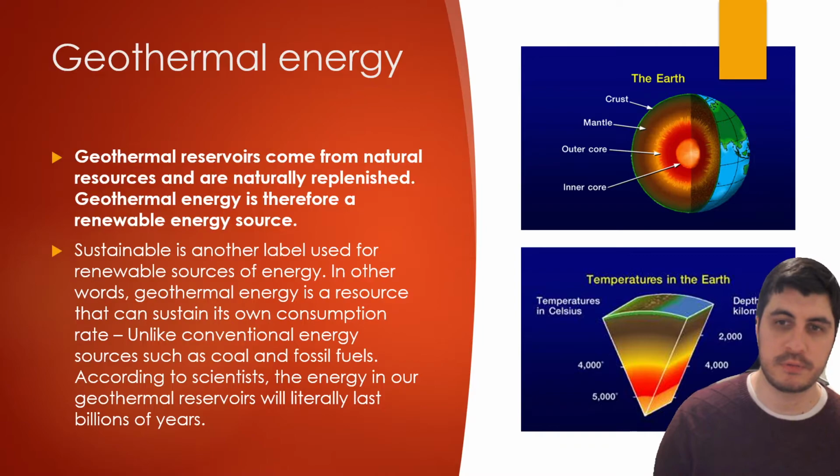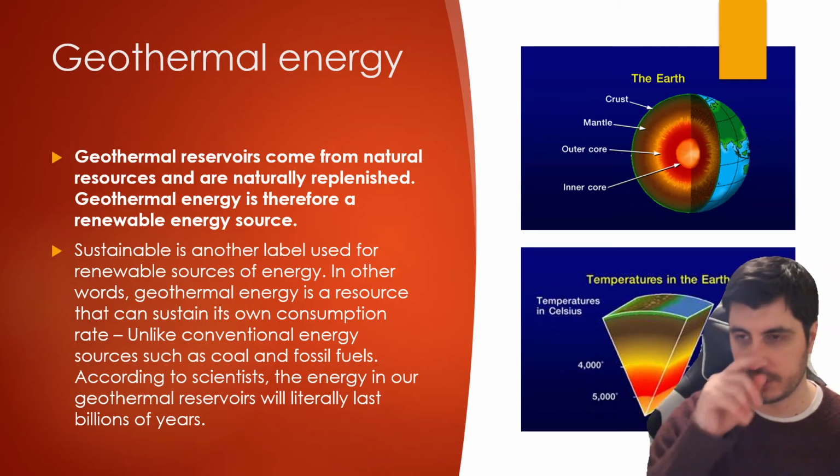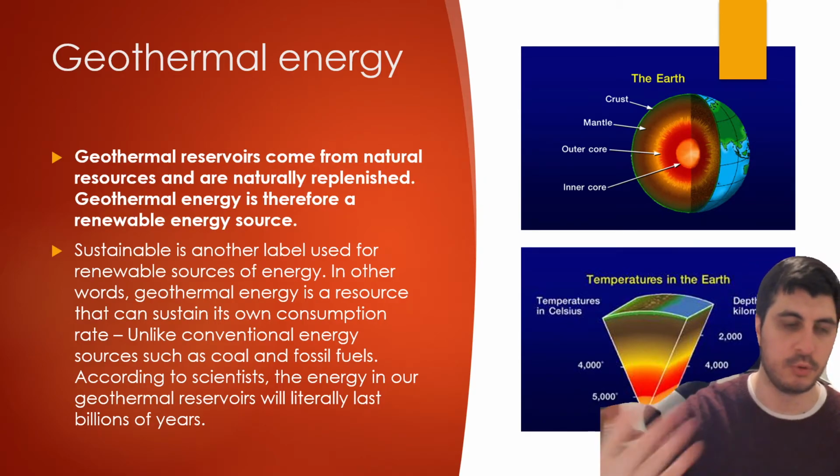So geothermal reservoirs come from natural resources and are naturally replenished. Geothermal energy is therefore a renewable energy source. Sustainable is another label used for renewable sources of energy. In other words, geothermal energy is a resource that can sustain its own consumption rate, unlike conventional energy sources such as coal and fossil fuels, where you continuously need to feed more into it.